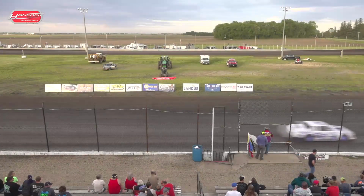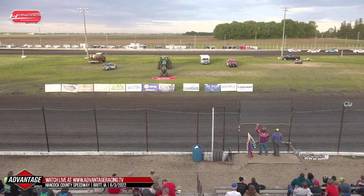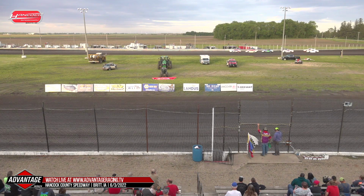On the front row to the outside, the 17B of Ben Hossing. Andrew Borchardt in the 21 to the inside of row 2 to the outside. Daniel Ekblad in the 18X. David Wickman, the 14W, the inside of row 3 to the outside of the 14 of Chad Palmer.